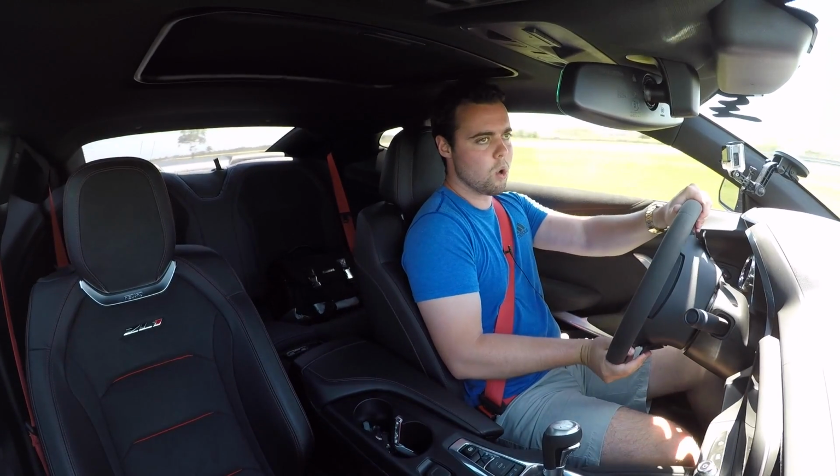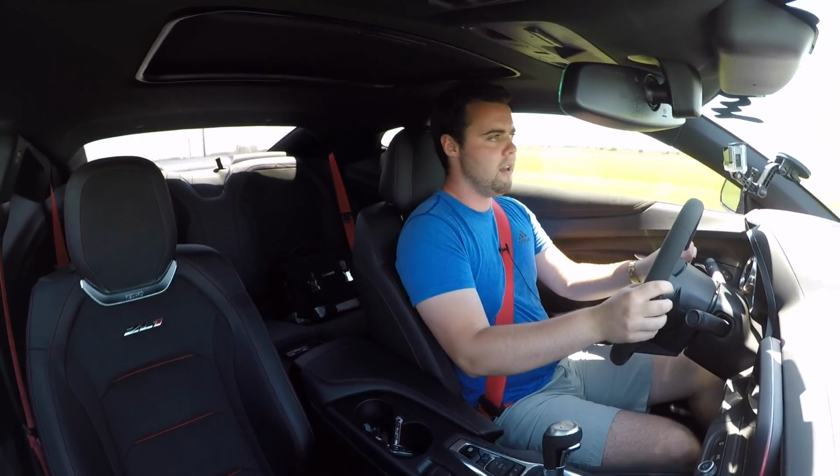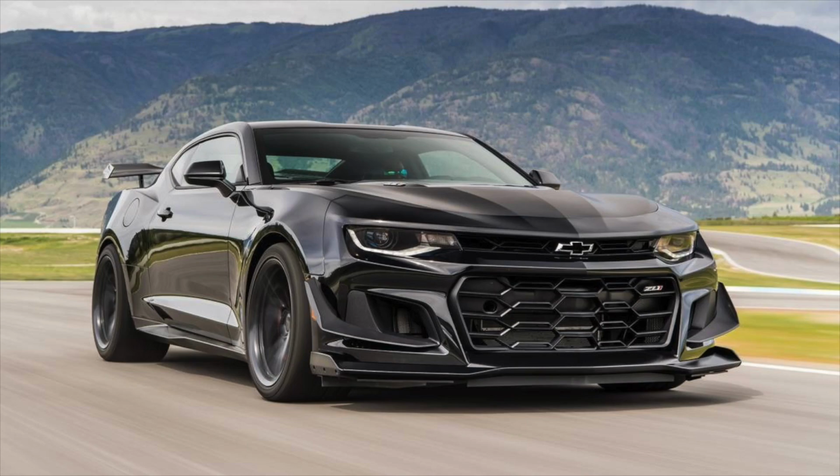Wow, this is out of this world. I love the steering feel. It's nice and tight, very confidence-inspiring. Now, this comes with a 10-speed automatic. What happens if you have a manual ZL1 1LE? Fantastic car, by the way.